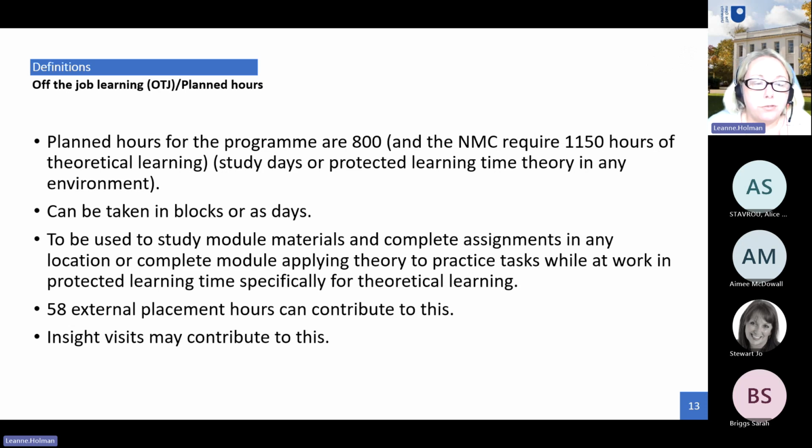So when we're talking about off-the-job requirements or off-the-job learning, this is an apprenticeship requirement. Okay, so the hours that we talk about are to do with apprenticeships, not with the NMC requirements of progressing to NMC registration as a nursing associate. Okay, so the planned hours for the programme are 800. So 800 hours need to be achieved across the programme, and these are off-the-job learning hours.